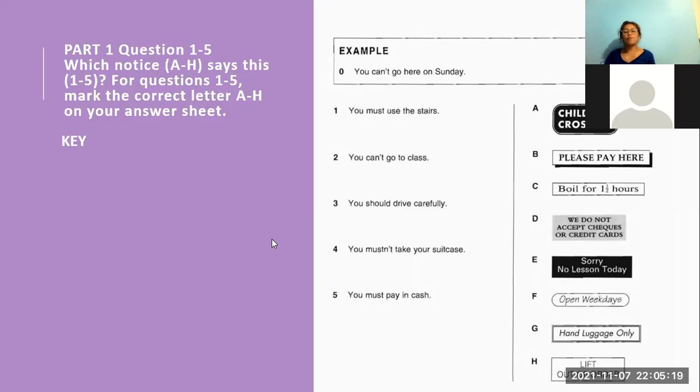Okay, so do you have the answer now? Tell me, Alice, if you have the answer. Number one, you must use the stairs. What is your answer here? Letter H. Okay, H, very good. The lift is out of order, that's why you have to use the stairs. Next one.